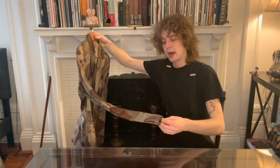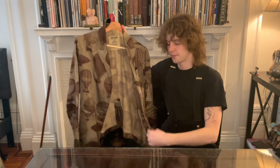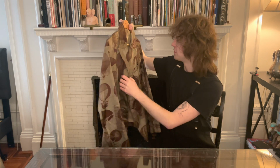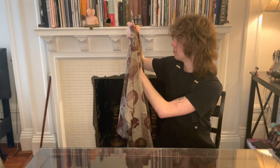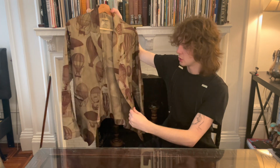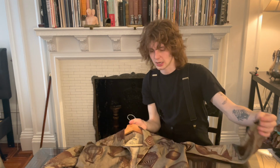Now, next up, I bought this off of my friend Axel for about $200. This is a Wang women's, but it works anyway. I believe this is, let me see what year. Usually it says spring, summer 2022 women's wear. It's lovely. It's not actual silk, which is good because silk is kind of a pain.